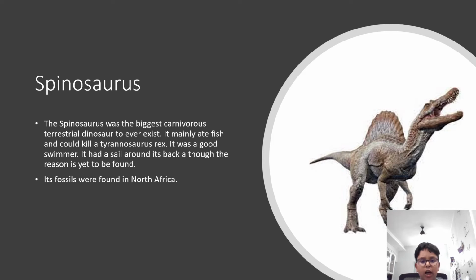The Spinosaurus. The Spinosaurus was the biggest carnivorous terrestrial dinosaur to ever exist. It was the biggest meat-eating dinosaur and the biggest meat-eating land-living dinosaur in the world. It mainly ate fish and could kill a Tyrannosaurus rex.